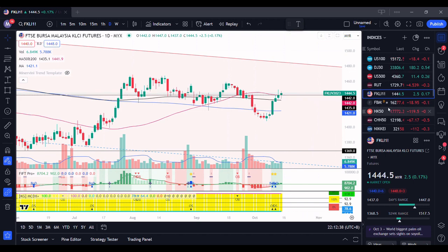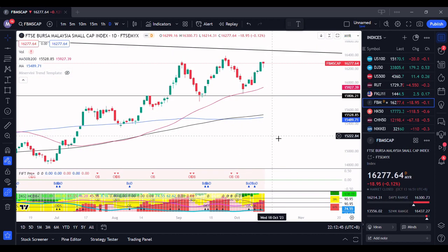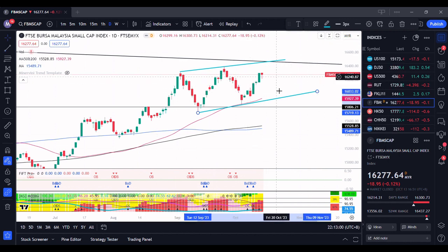Okay, this one is KSCI futures, so it's actually taking into account now as well. It's trading now as well. So the small cap index, like I mentioned, this is similar to Russell 2000. This one is doing not bad. So after the V-shaped rally, you can see it's something like this. And this one is something like this. You can see it's like a small channel over here. So it seems to be still trading within this channel.